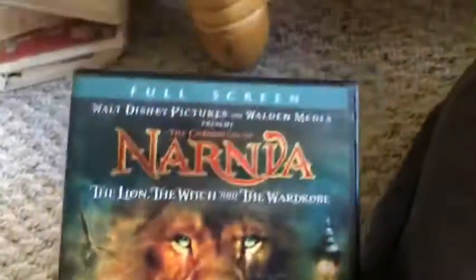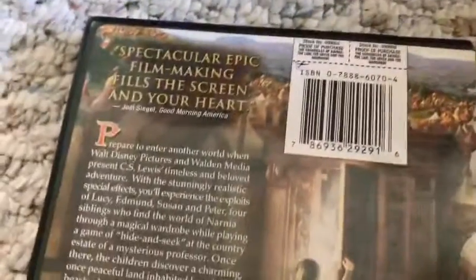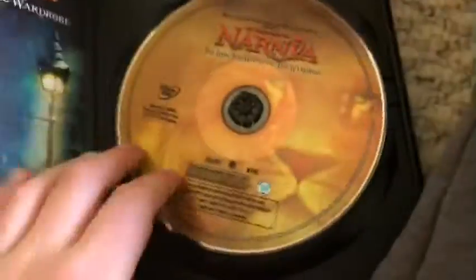Next up is The Chronicles of Narnia, The Lion, the Witch, and the Wardrobe, full screen edition. Here's the front. Spine-kicking profile of Aslan the Lion in the back. Spectacular filmmaking fills the screen and your heart. It's Josie Gould, Good Morning America, and it's 135 minutes, of course. And here's the disc where you can see Aslan the Lion and the DVD cap.